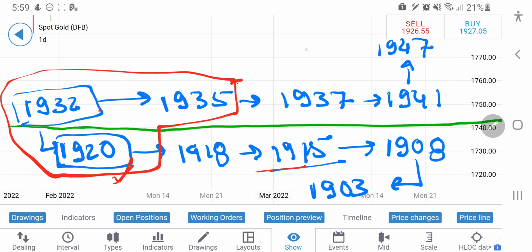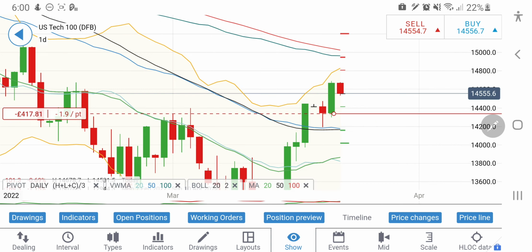Now let's have a look at US. See, this is the daily charts for gold, and if you look at NASDAQ 100, and if you look at the supports there, it has got its support at 14,400 now. So breaking this zone at 14,520, it may try to come back towards 14,400. And if you see it breaking 14,400, it can definitely fall strongly towards 14,200, which is going to be the strongest support. Below that, it is going to be a free fall.